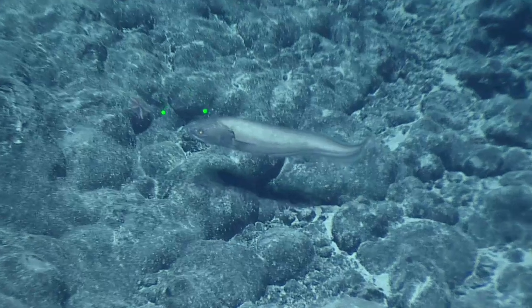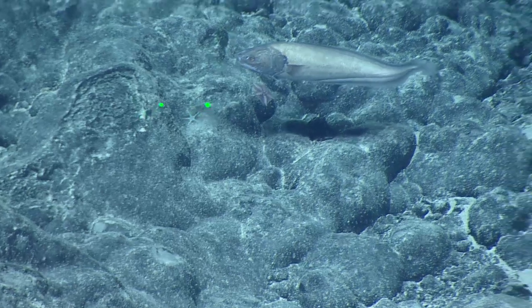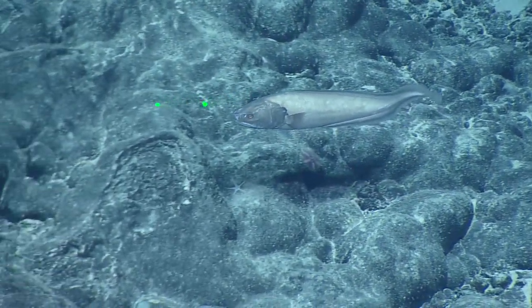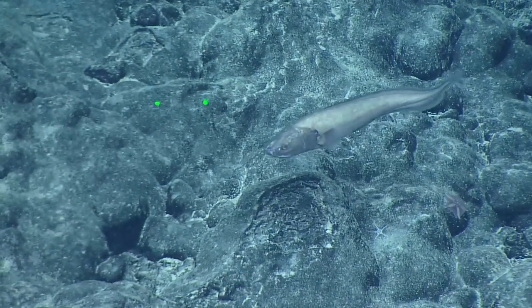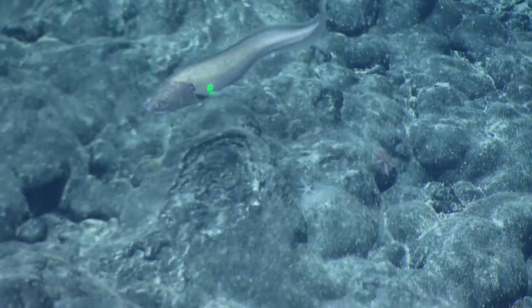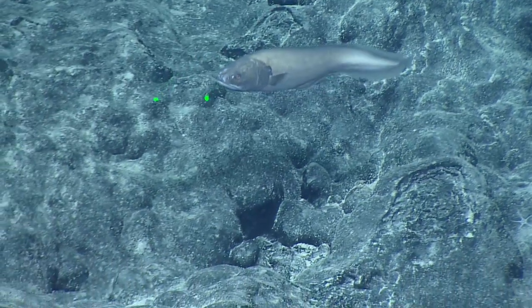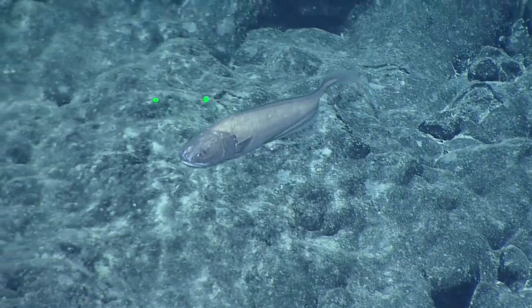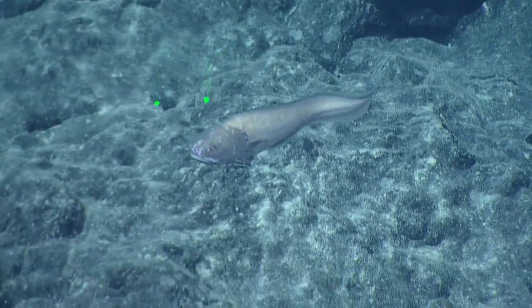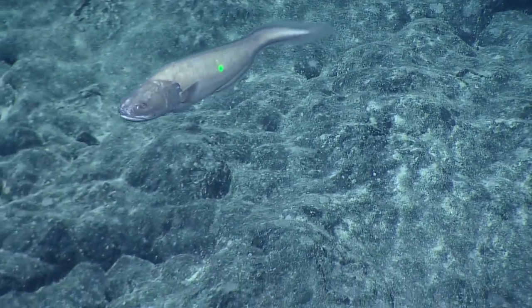Oh, a fish. Orange eyes. Creepy. It's another... No, not that. Full zoom. Roger that. Is this another cusk eel, maybe? Looks like it. Its head looks like a different shape, but it's a different angle, too. Yeah, the body looks the same, but you're right, the head looks a little bit different. I think it might be just a different angle for us. Looks like you bumped into some rocks. Or it bumped into some rocks.